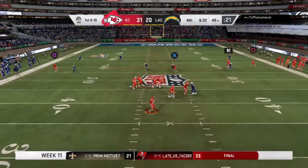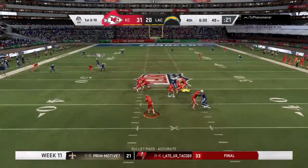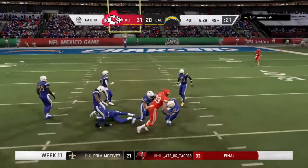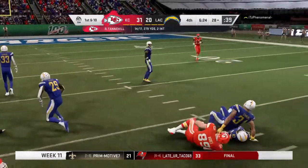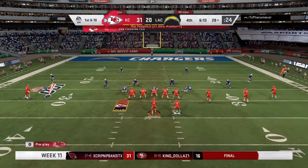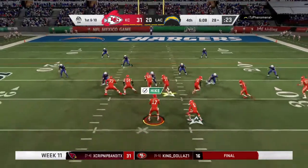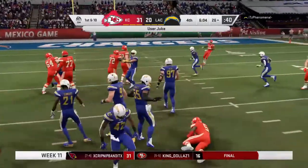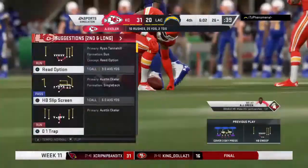A shotgun snap for Tannehill. That's complete to his tight end, Higbee. And he'll go down, but not before getting this inside the 30. That's now a pair of explosive plays in succession, both north of 20 yards. They'll run out of the gun with Eckler. And only a yard this time as he's taken down right around the 26.